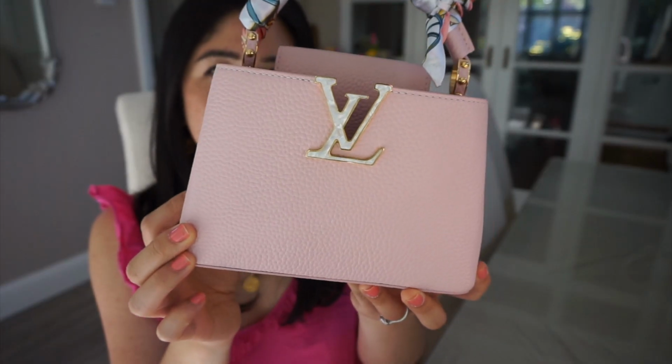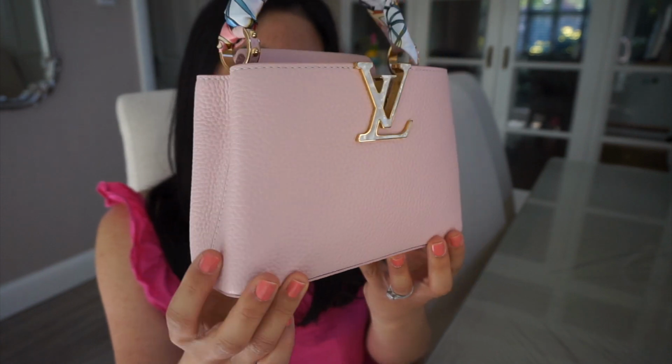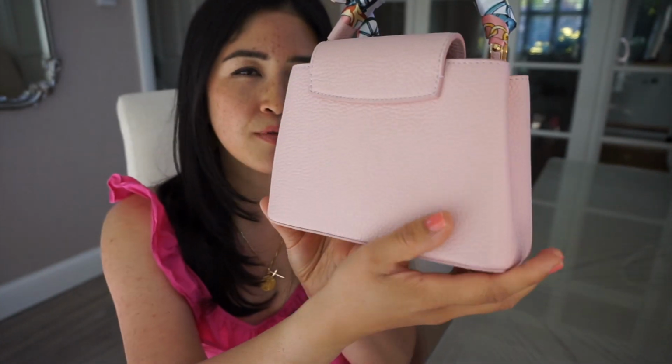Could you imagine if this was lambskin or even caviar? You would be babying it a lot more. But this leather is very carefree because it is grained and it is very tough and very durable.